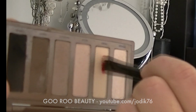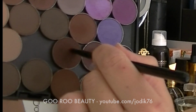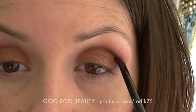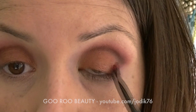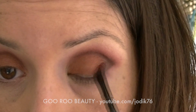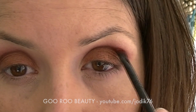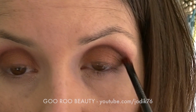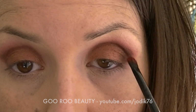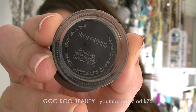Using now the Naked Basics palette from Urban Decay and the smudger brush from the Furless set to highlight the brow bone. And now going into the MAC eyeshadow in Embark and using Embark to really define now that outer V and crease over the Swiss Chocolate. Using the brush in small strokes to just blend that in while I'm applying. Now going back in with a fluffy brush into the Beige shade and blending that in just to finish everything off.